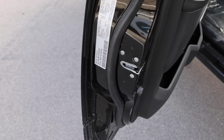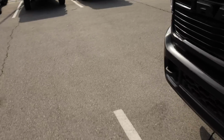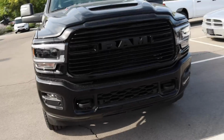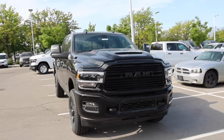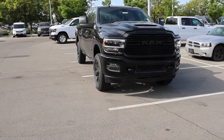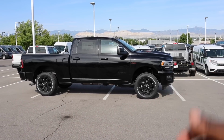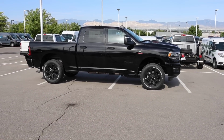10,000 pound gross vehicle weight rating. And let's go ahead and talk about this too, since we're down here. 6,040 pound gross axle weight rating. GM's gross axle weight rating on their 3/4 ton is around 6,600 pounds. You also now can get a max trailering package with a GM truck, which really makes buying a Ram truck really hard, especially for someone like me.